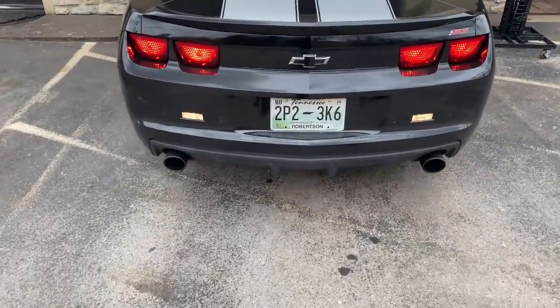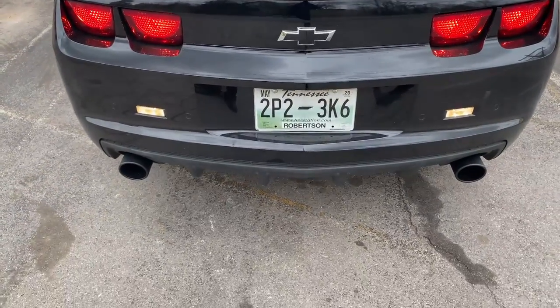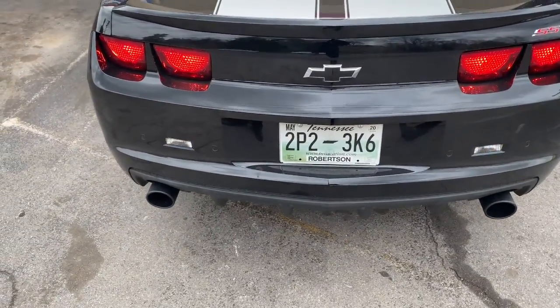It's got BBK long tube headers and high flow cats. All 2.5-inch system all the way back.